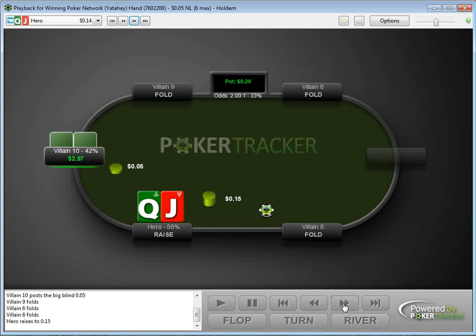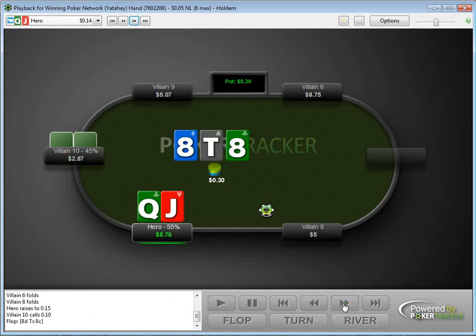Here I have Queen Jack offsuit from the small blind, which I, of course, raise up, and I get a call from the big blind. Here again, not much happening: 8, 8, 10, 8. I do have a straight draw here if I get a 9. Paired board as well. Out of position, I check it. My opponent checks back. Now we get a third 8 on the board, which makes things really interesting. Obviously, I just have to hope that my opponent, I don't think my opponent has an 8 here.